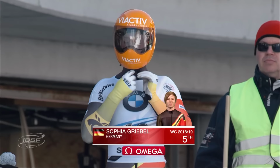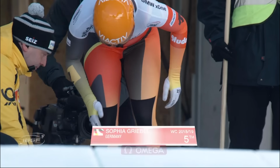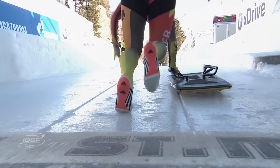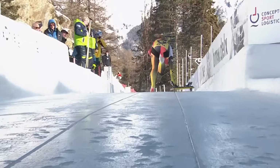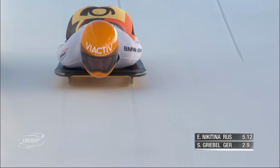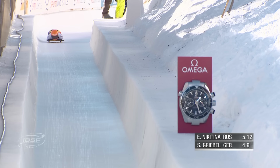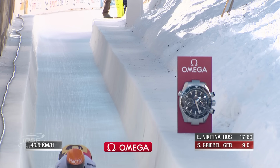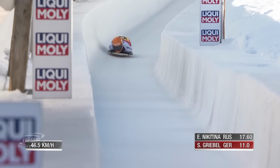Next up, Germany's Sofia Griebel, 5th in the World Cup standings for the 28-year-old. Didn't race here last year. She was not in the World Cup at that stage. Anna Fernstedt was. She finished top 6. Griebel's best result here, 9th place back in 2011. 5:36 getaway from Sofia, kind of a mid-pack start time.